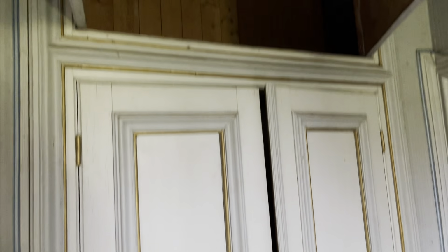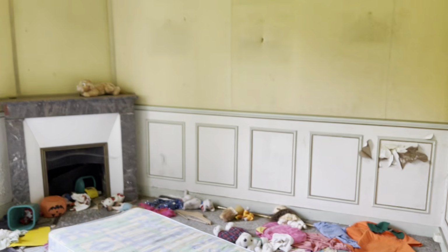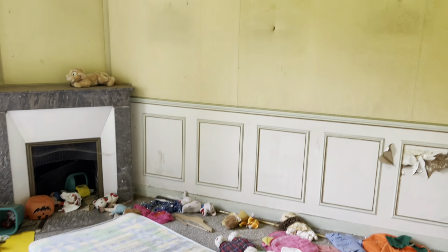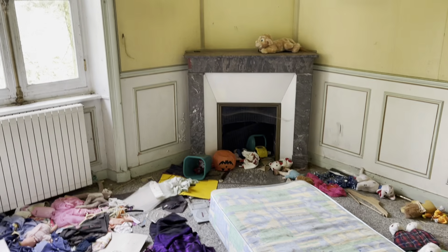Now up on the first floor, so you've got stairs going up to the second floor. Stairs nice and solid. This is the landing. You've got a built-in cupboard on the landing. And then you have 4 rooms. You have a separate toilet just to the back of the house. A bedroom with fireplace. Again to the back of the house.